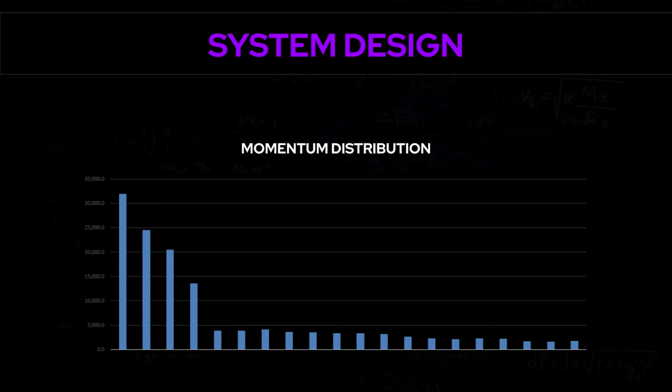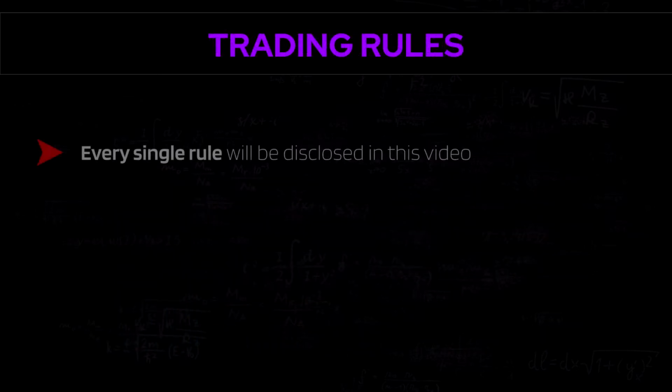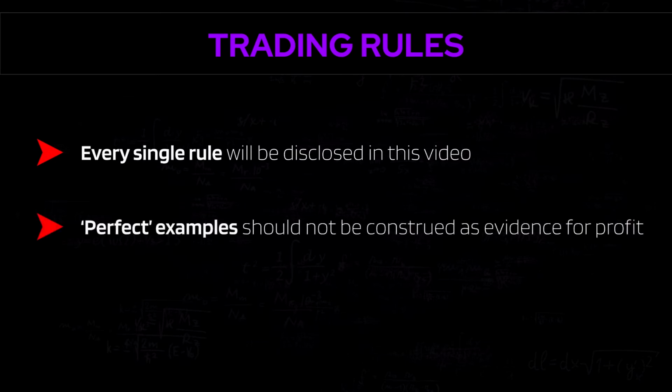Alright, so now you get how the system is organized and what you should expect from it. Let's delve into the actual trading rules. As I said, what follows are all the rules required to make this system work. Nothing's been withheld behind a paywall or left out to be released at a later date. To best illustrate the entry and exit logic, I will intentionally use a cherry-picked example every time, one that is crystal clear to understand.